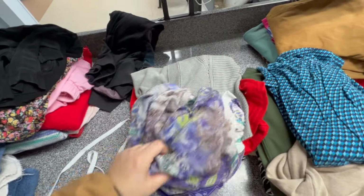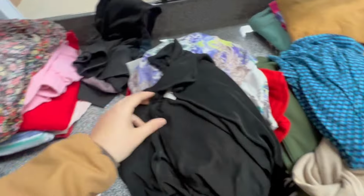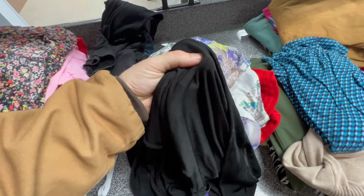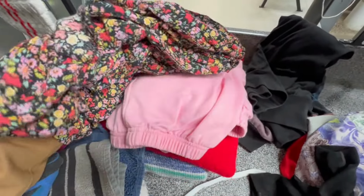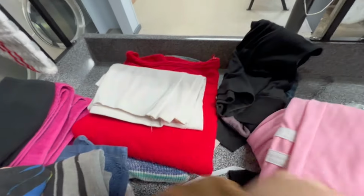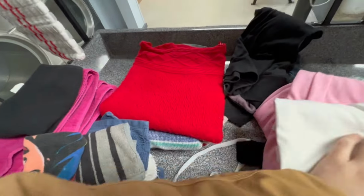This thing is nice. It's like really airy and drapey. And there's another, this is like a really nice summer fabric, but also classy looking. It's like a blazer type thing, Chico's. This is actually a full-on jumpsuit by Rewind. Super cute. Some sweatpants. Just some cute, like, stretchy pull-on capris.